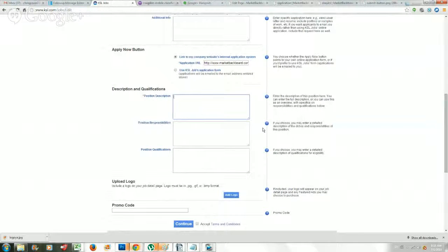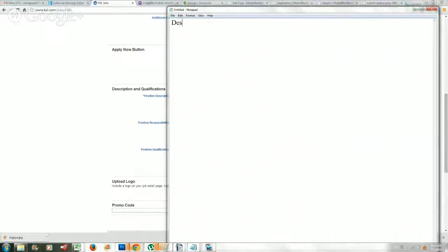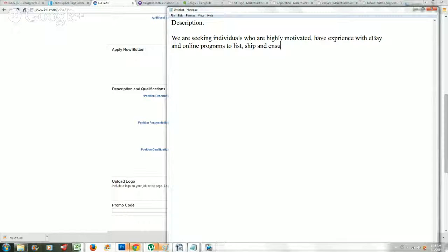All right, so position description. That's very important. I'm going to have a template for this as well. I'm going to write it out here. So here's a good description. We are seeking, okay, you want it to sound professional. We are seeking individuals who are highly motivated, have experience with eBay and online programs to list, ship, and ensure delivery to customers.